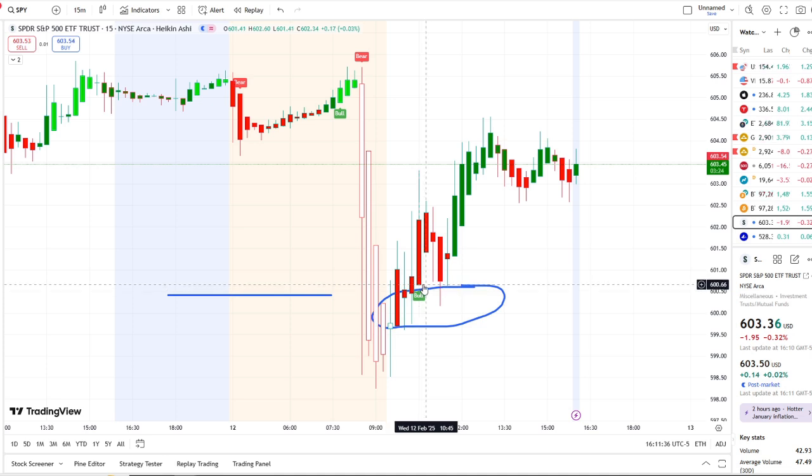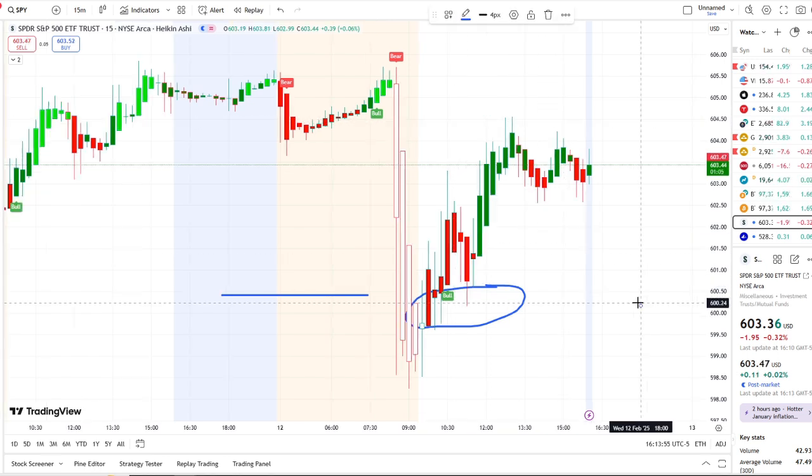Bull indicator that lasted all day here so far since 667, and it hit highs up here of 604.50. And this is what it's all about, having that edge and clarity of the charts.